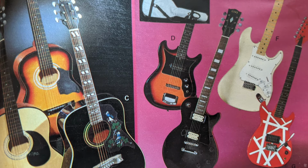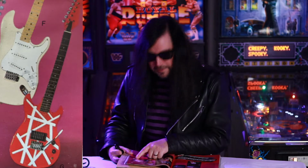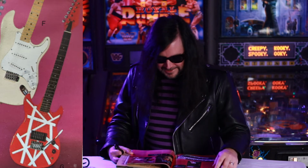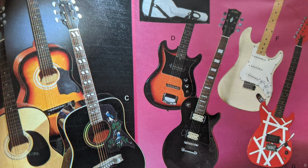We got some Sears guitars, and it's going to sound like I'm bagging on them, but I actually enjoy a cheap guitar. So possibly not this cheap, but I don't know how good this sort of knockoff Eddie Van Halen looking guitar is here. But the right kind of garage band could probably pull a sound out of these. It would actually be pretty cool.